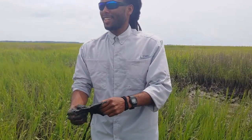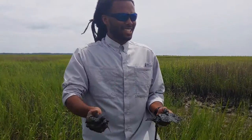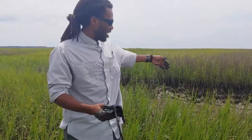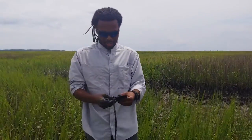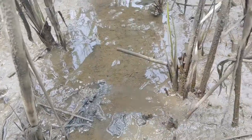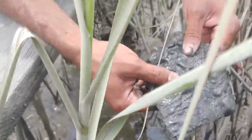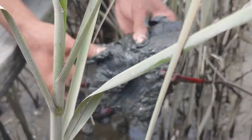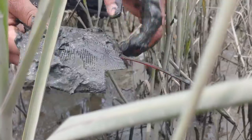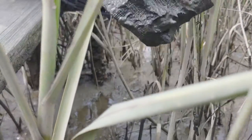So in the marsh, we have three different transects, and within those three, we deploy tea bags in the high marsh, the mid marsh, and the low marsh. This is from the high marsh. There's also 14 different bags here. And so throughout the 90 days, we'll come out and extract certain tea bags, and we'll weigh them and process them to see how much is decomposed.